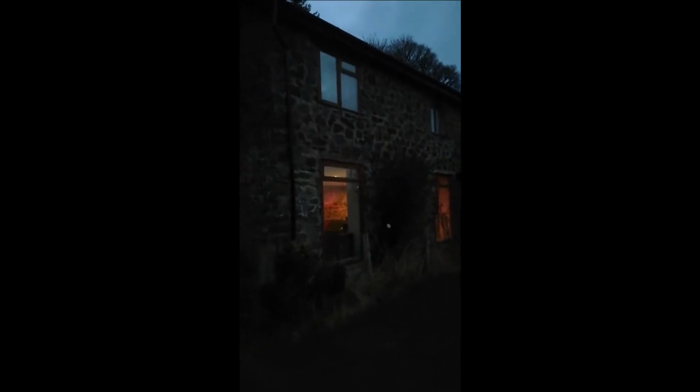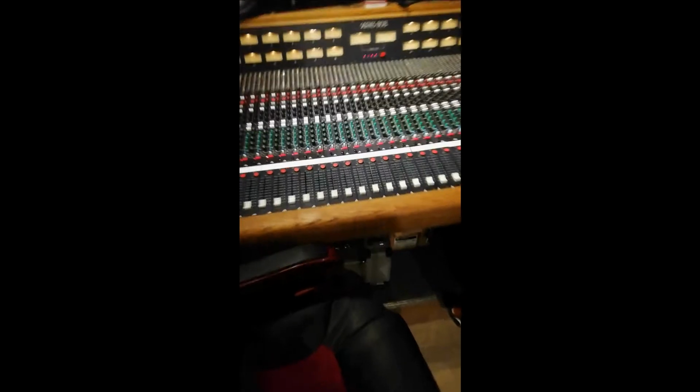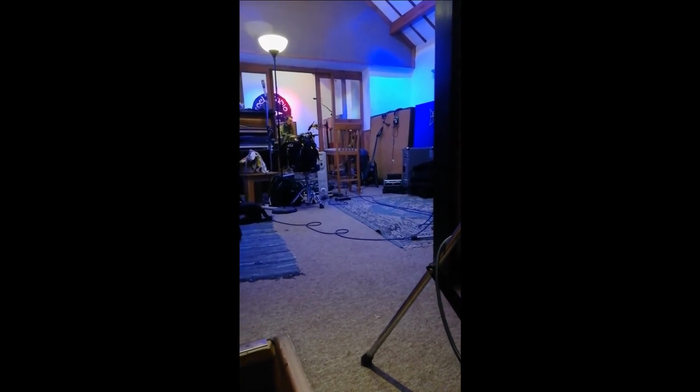This is the cottage that we'll be staying in. This is the studio which is built in this barn here. Pretty cold.